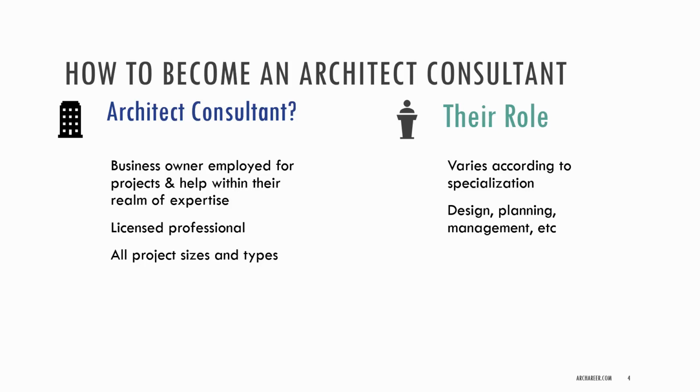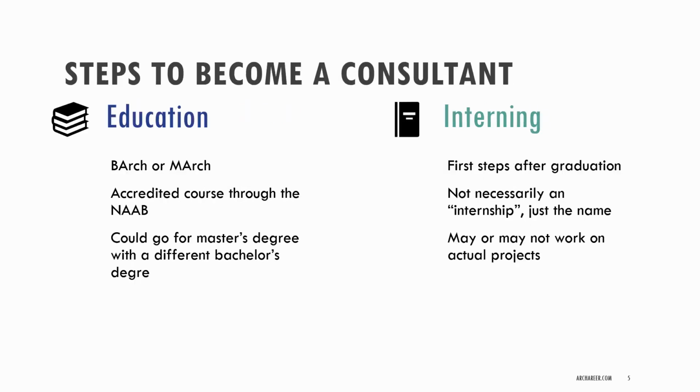A consultant's role in this field can vary according to their specialization, but they're usually engaged to help their client build an innovative design solution. This can include the designing phase or the main planning and management part of the job. An architect consultant usually brings some special expertise to the table, and it could be the role they play in designing or management of a building project. These architects may be more inclined towards working in the field of their choice, for example, conservation, green architecture, urban design, and so on. Now that you understand what an architect consultant does, it's time to move on to how this stage can be achieved.